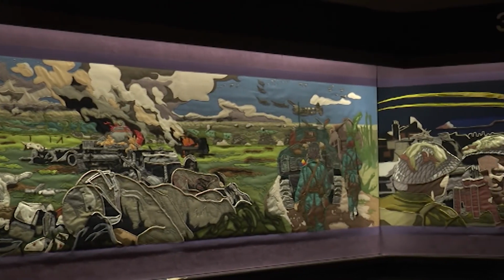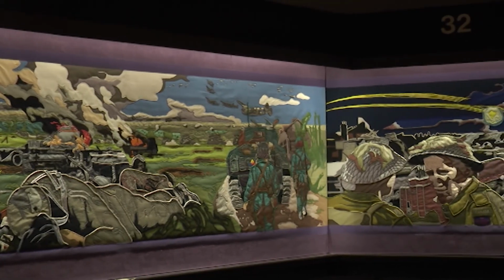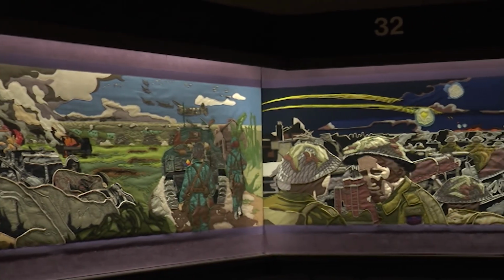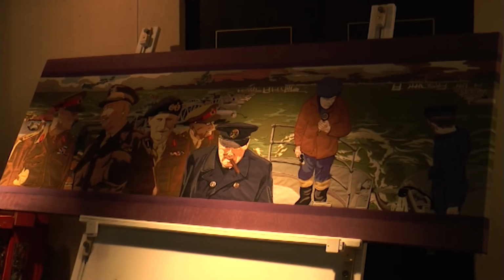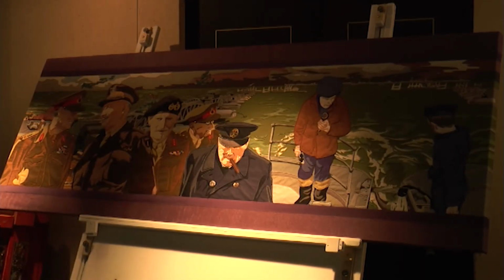The D-Day Museum Trust are still looking for £170,000 of additional funding in order to make further improvements to their galleries. Kirstie Chambers for That's Solent.